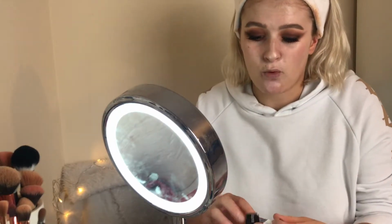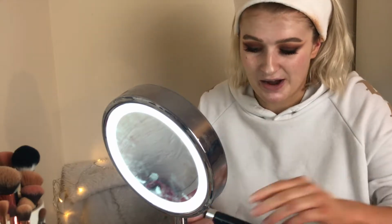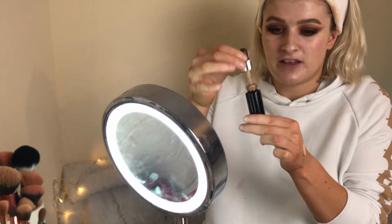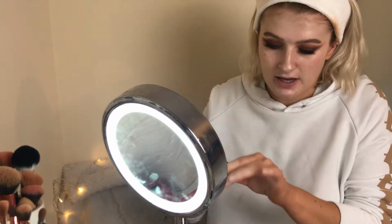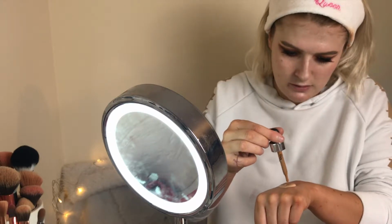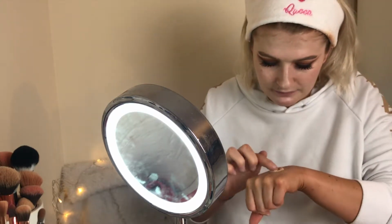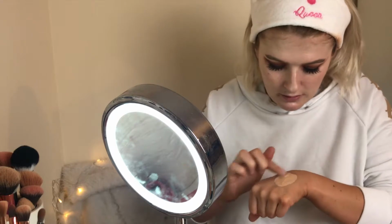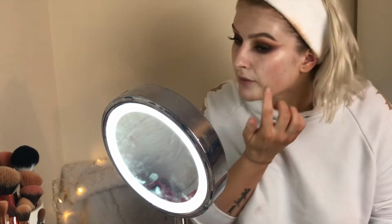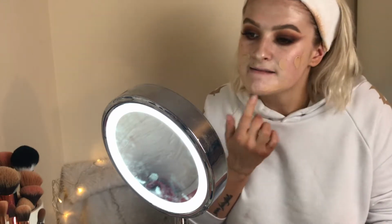I might mix in a couple of my Cover FX drops, because these are way too freaking dark. Oh my god, look at the colour of these. They are so unbelievably dark. So I'm literally going to pop like two in there, because yeah, that's better, because they are bloody dark. So I'm going to dot this all over my skin. I don't really know why I just did that.